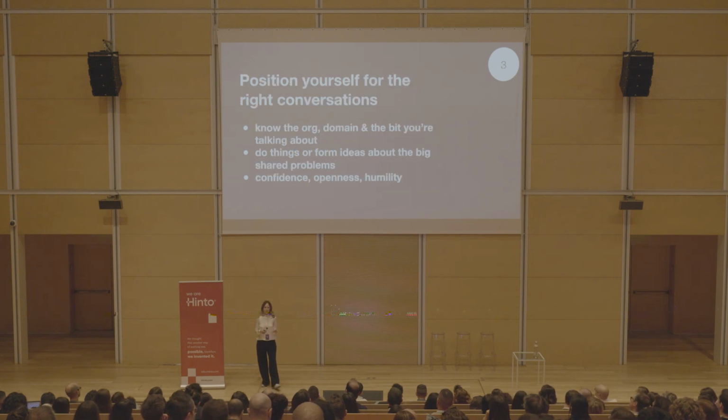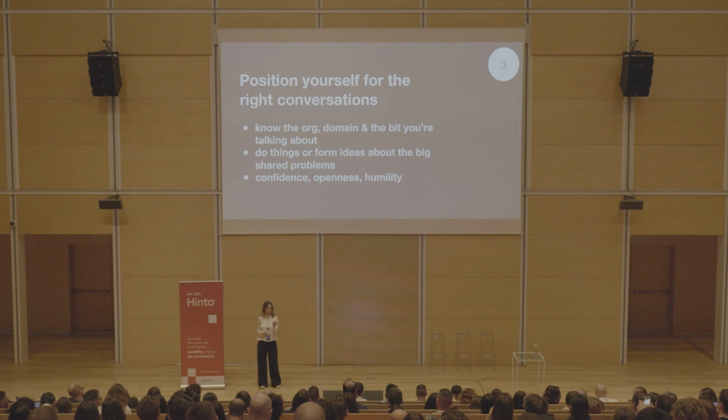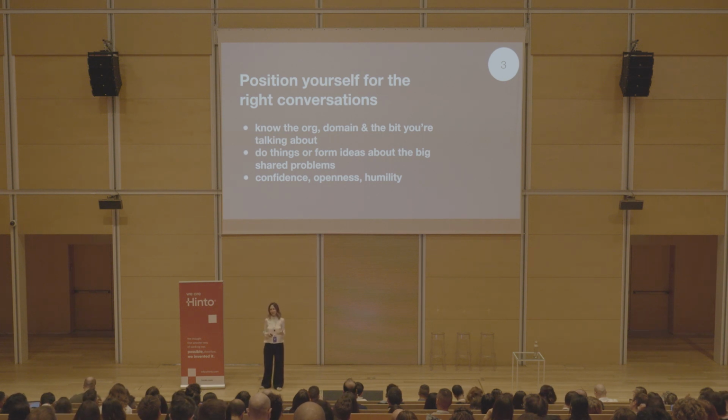Third one, just do some preparation so that at any time, at some point, you'll be with the right person having a conversation. So knowing the domain and the organization enough to demonstrate that you know what you're talking about, that you're not just talking about some ideal process from somewhere else. And all organizations will have some really core, gritty issues that everybody cares about. So understanding what those are and then thinking about what this approach brings to help answer those is usually the way into all of these conversations.